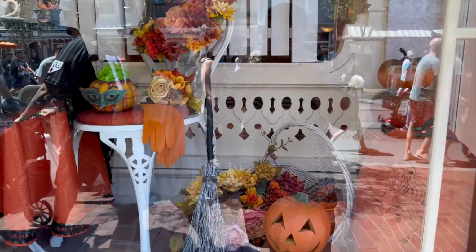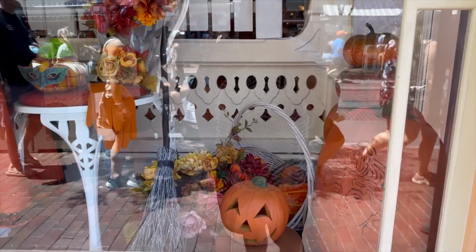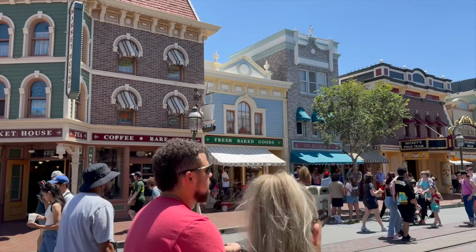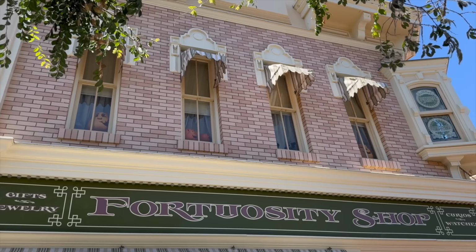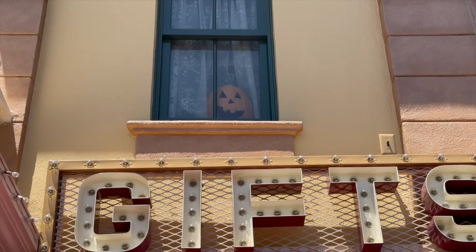It looks like here already on Main Street, USA, we have a lot more pumpkins that are arriving. And again, this is really exciting as the spooky season officially kicks off next Friday. And keep in mind, guys, when you're coming here on Main Street, USA, you look up, you can see some pumpkins are making their way in all of the different window displays.